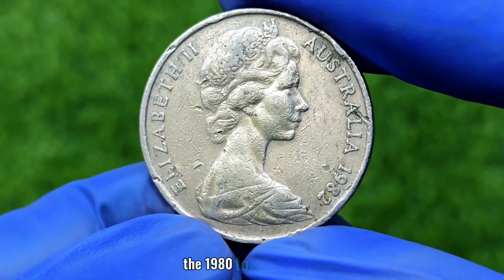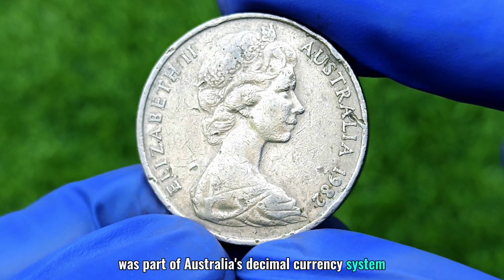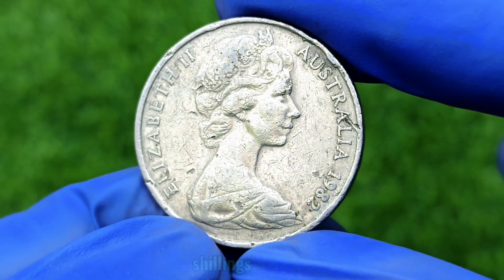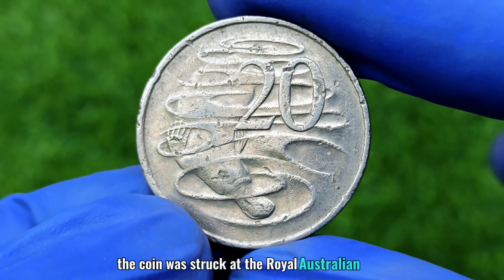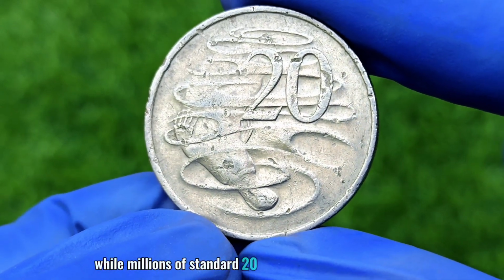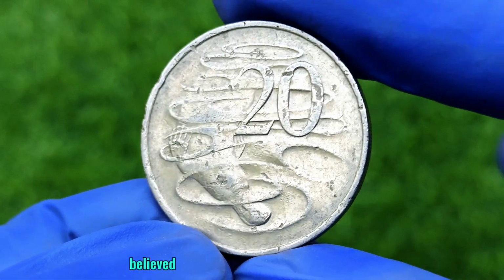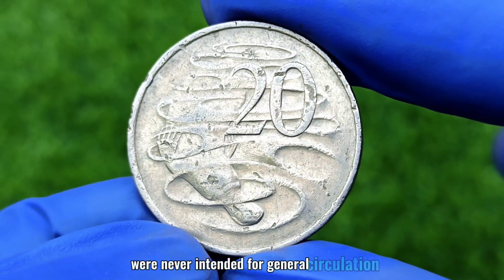The 1982 20-cent coin was part of Australia's decimal currency system, introduced in 1966 to replace pounds, shillings, and pence. The coin was struck at the Royal Australian Mint in Canberra, the country's primary facility for national coinage. While millions of standard 20-cent pieces were produced that year, a microscopic fraction of them, believed to be test strikes or minting errors, were never intended for general circulation.